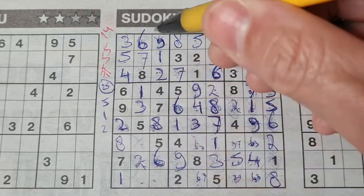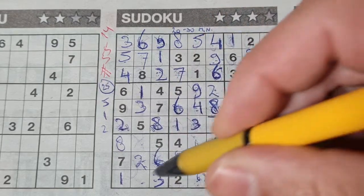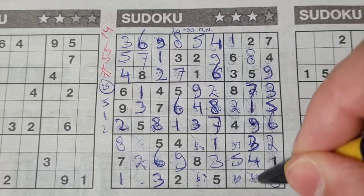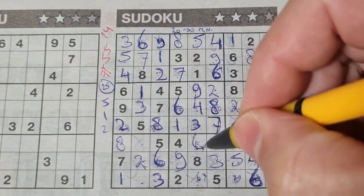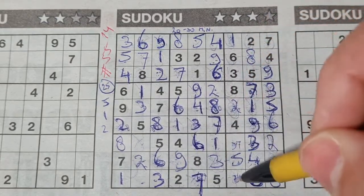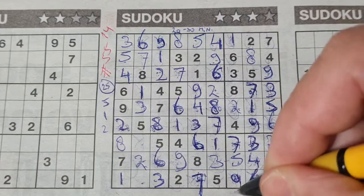1 box left in this column for number the 1, the 2, the 3 is missing. 6 and the 3, we have a 3 now in the last row, so no 3 there, 3 should be here, and the 6 goes there. 6 and the 7, we have a 6 now in the last row, so no 6 there, 6 should be here, and the 7 goes there. 7 and a 9, we have a 7 now in the last row, so no 7 there. 7 should be here, and a 9 goes there.